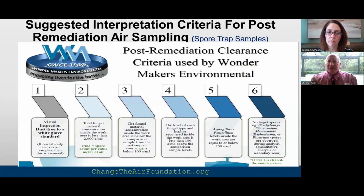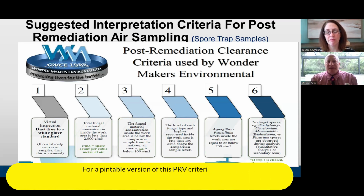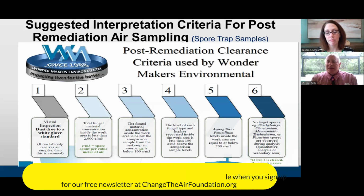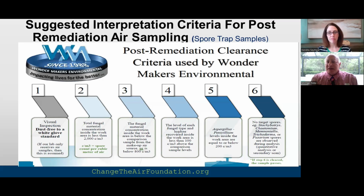As I've emphasized before, and this is available through Change the Air Foundation, the ability to tell people that this is the criteria we're going to use to analyze the sample results is very powerful. And again, this one has been around. This isn't just made up out of whole cloth. This is coming from a peer-reviewed journal research article that was put together to come up with some of this. So there's a history behind it, and it seems to work, and it helps sensitized individuals have a house that they can live in afterwards that is reasonable and safe.